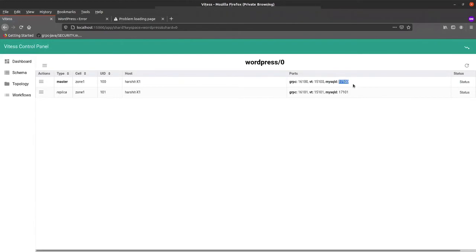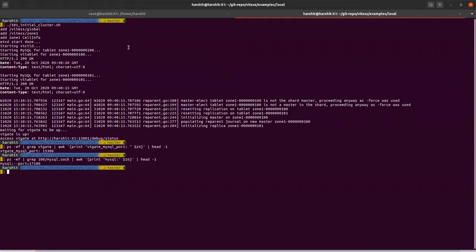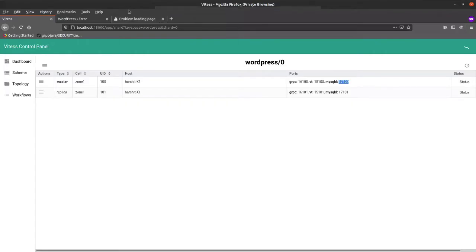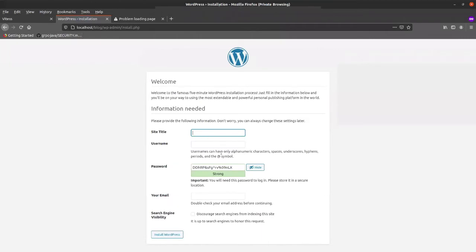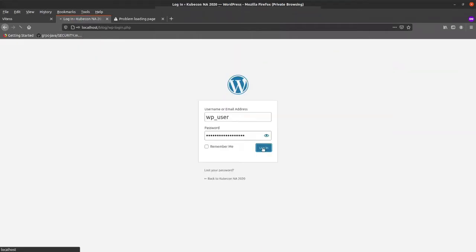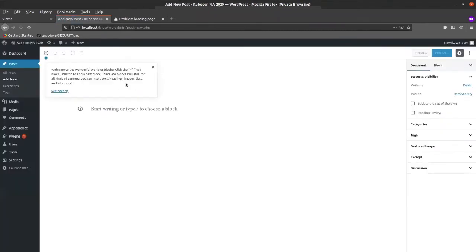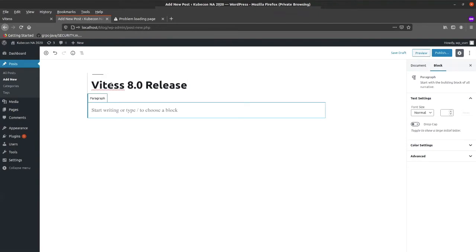When we started working on this project last spring, we quickly picked WordPress as the thing that we were aiming to support. Here we are. We have our newly installed MySQL cluster, and we have Vitess in front of it. We are configuring WordPress to talk first directly to the backing MySQL cluster. We have installed it. We are now able to write a little blurb in a new blog post about the up-and-coming Vitess 8.0 release.